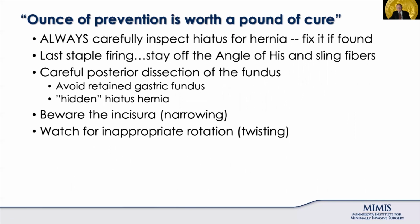Relative to the operative technique standpoint, we should always carefully inspect the hiatus for a hernia, and if it's found, we need to fix it. With the last staple firing, we need to stay off of the esophagus to try to avoid the angle of His and the sling fibers. We need to be careful about our posterior dissection of the fundus, particularly up close to the hiatus, and we need to try to avoid retained gastric fundus and a hidden hiatus hernia.